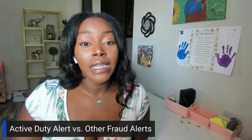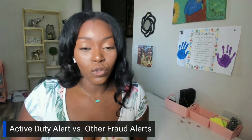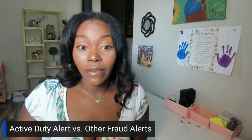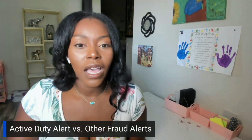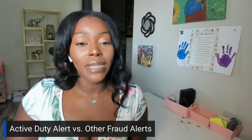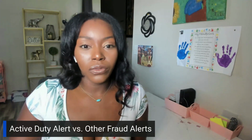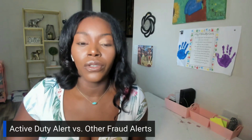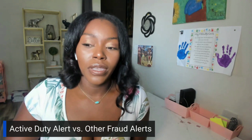Now, active duty is different than the other alerts. Active duty lasts 12 months. The initial is only 90 days. The extended is 7 years. These are all only fraud alerts. It's just to alert somebody, hey, I had fraud. But by then, they've already pulled your credit reports and you don't know what type of verification they're going to do, or if this person who is applying, trying to commit fraud or identity theft on you, what information they have that they can actually use to verify these different things.